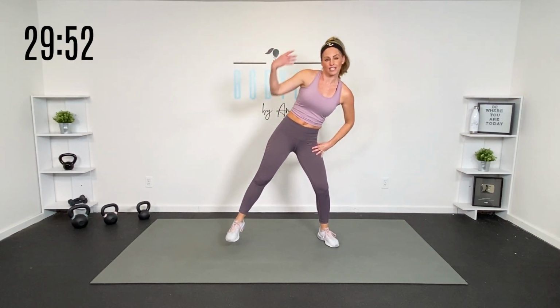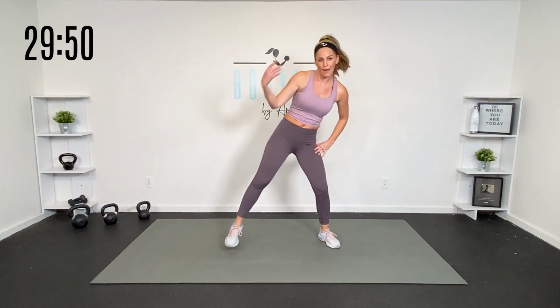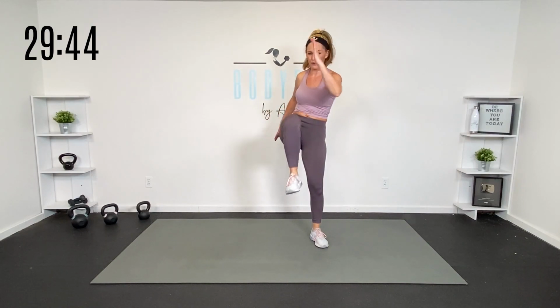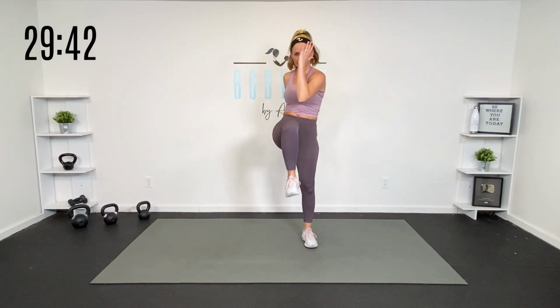So you always have the option: stick with move 1, back to basics, work to your level. That is what it is about. All right, so we're gonna start with a little squat to side lunge.